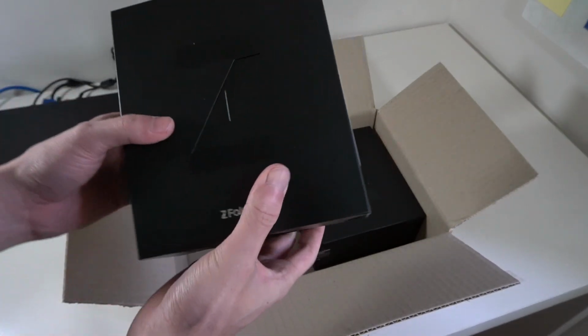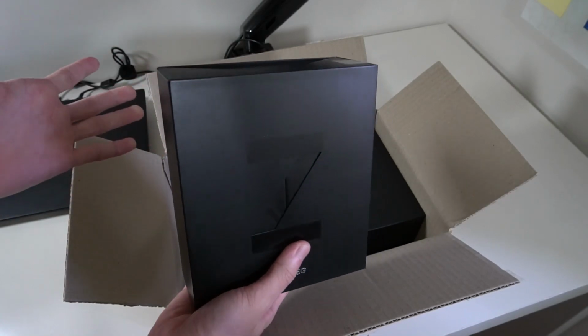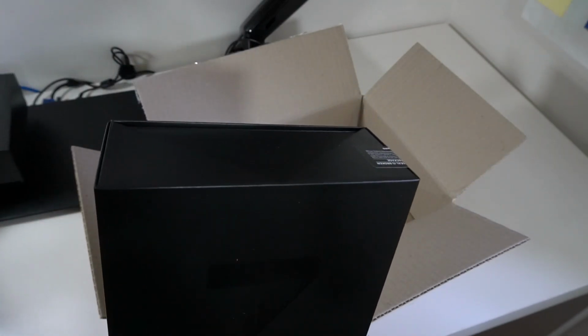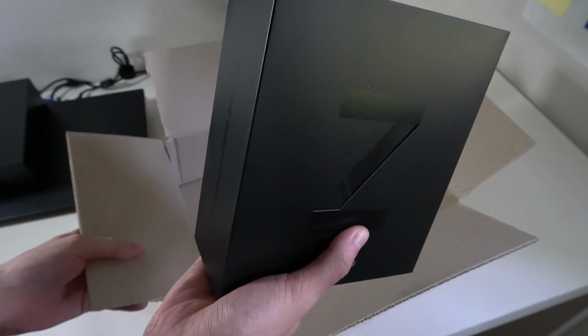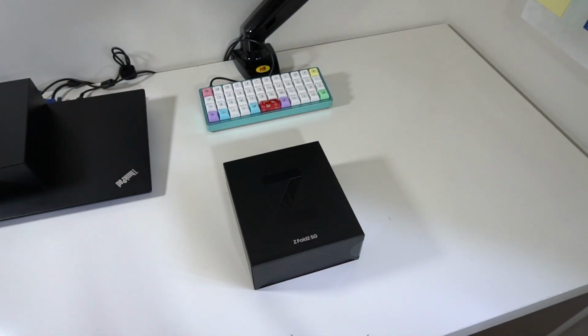Wow, these boxes look pretty sick. They've got the Z there. And this is the black one. I forgot the exact name for it, the Mystic Black version, because I didn't really like the copper one. And I think that's all I saw on YouTube as well. So today we'll be able to have a look at the differences and what the Mystic Black one actually looks like. So let's open it up.